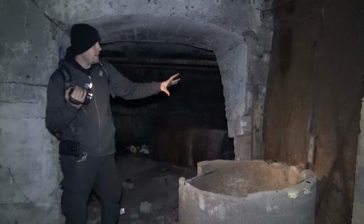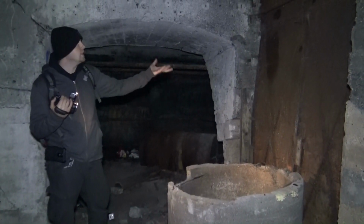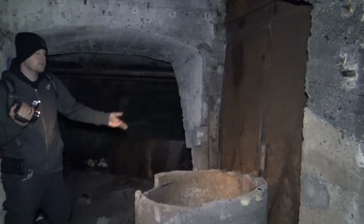That's my breath. Every time I breathe, it makes mist on my camera, because apparently it's really freaking cold over here. And this was actually originally the entrance, a giant gate, which you can see here. But this is where the people slept.